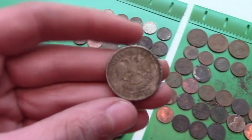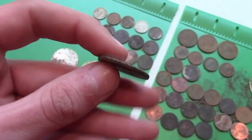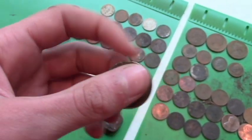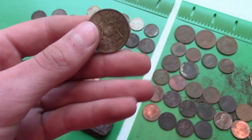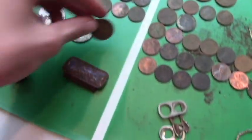And I did a little bit of research on this coin he found. And it's a 2008 Russian coin. That's pretty cool. We haven't found anything from Russia, so that's the first coin from Russia. It's pretty big. It's about the size of a quarter.